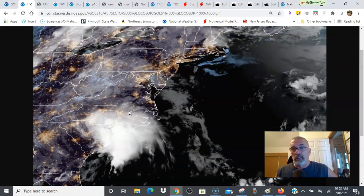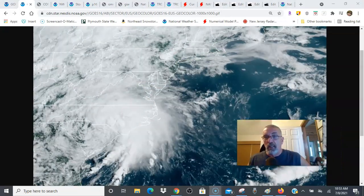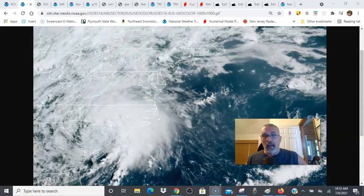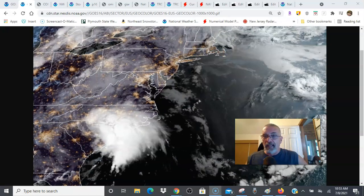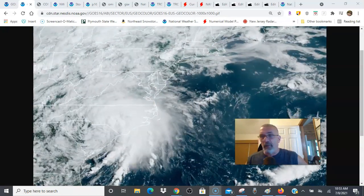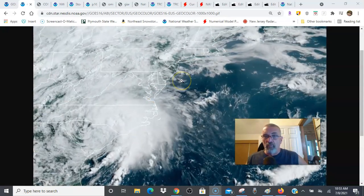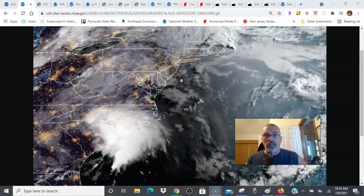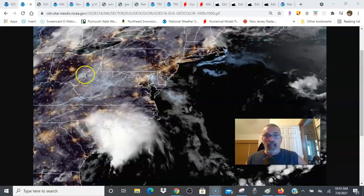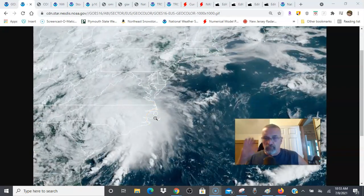Let me just say, overall, in terms of trying to describe this, I would just say that this will be a 6 to 8 hour event. The main threat, I think, is going to be heavy rain for that period of time. There could be some localized flash flooding. There might be some gusty winds along the coast. Overall, it should be manageable unless for some reason at the last minute those upper troughs make this thing a little bit stronger. And that's what we'll be focusing on.